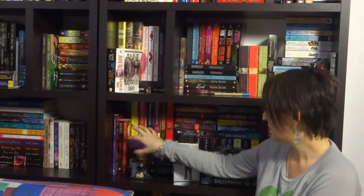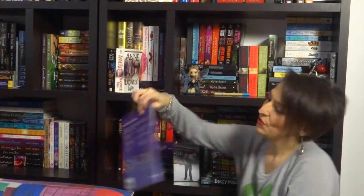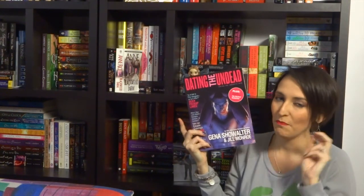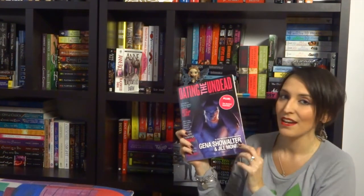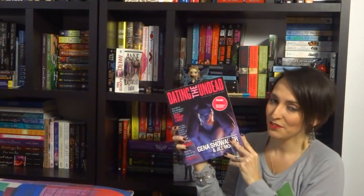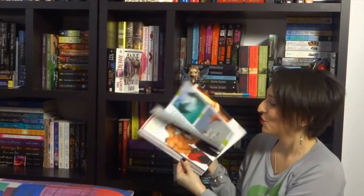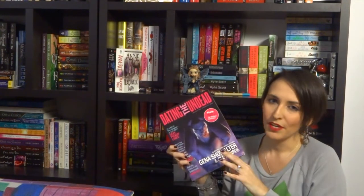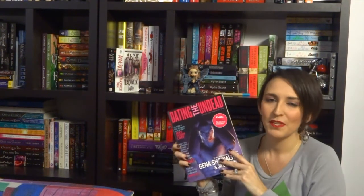So down here is my Gina Showalter shelf, and there's a lot of books here that I like. Starting off, I have a copy of the Dating the Undead sort of magazine that Gina Showalter and Jill Monroe put together, and I love this thing. I have bought this as a present for friends of mine that are paranormal lovers. This is just so much fun. It reads like a Cosmo, with articles, with quizzes, with recipes, with lots of pictures. It's awesome.